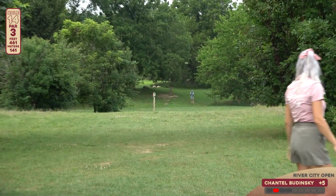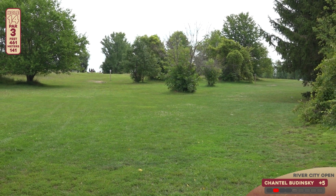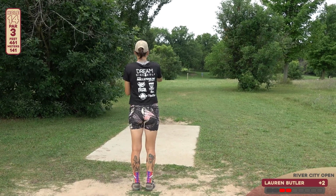Oh, and that looks like a great line from her, getting a little bit more turn than everyone else. Yeah, that looks like a perfect landing right there. Great spot. She should have some, it might be just outside of step putt range, but just an easy little chip up from there.